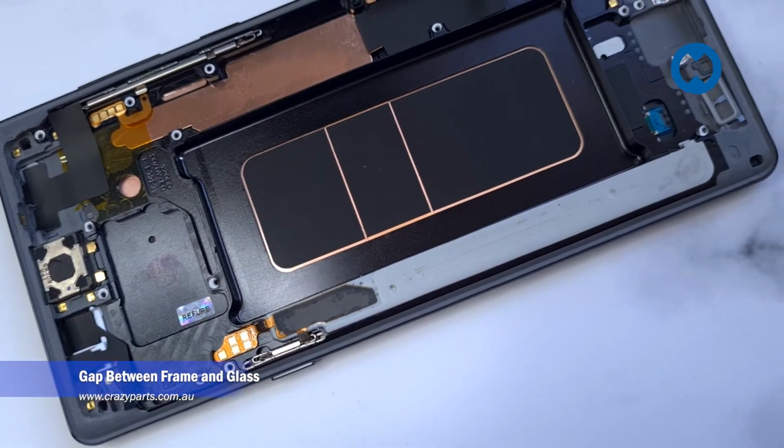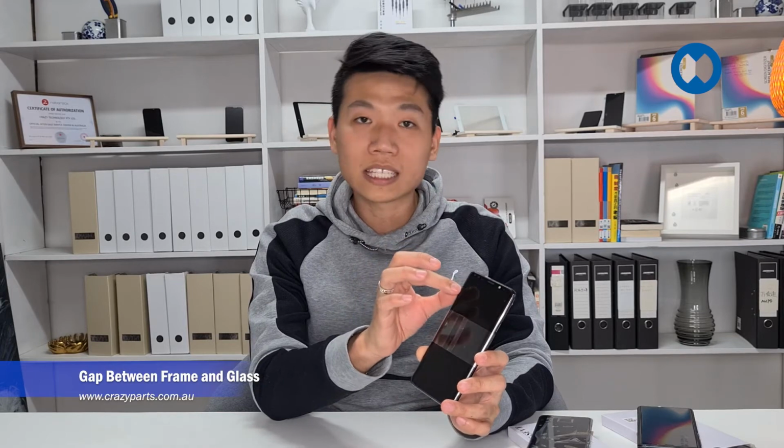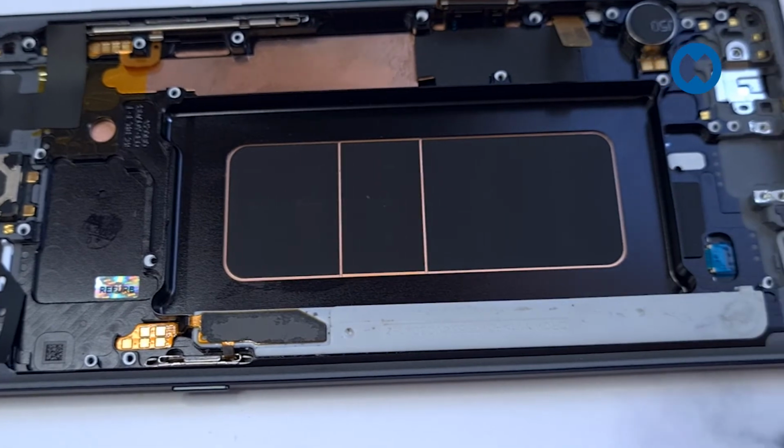Another common issue on refurbished displays is the gap between the glass and the frame. Some people say it's not fitting properly on top. There are two reasons for this. The first is the glass. We have aftermarket glass and original glass from Samsung. The dimensions of these two differ by so little that you can't see it with your eyes, but when you put it into the frame, you will definitely see it not sitting properly. At Crazy Parts, we use glass that has exactly the same dimensions as the Samsung one, so you won't see the gap after we put it into the frame. The other reason that causes the gap is also coming from the frame.